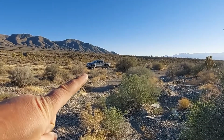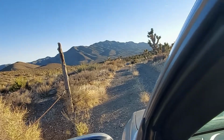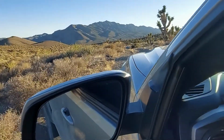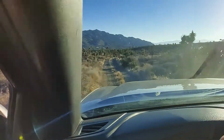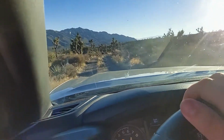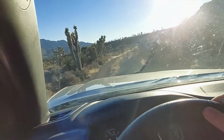Is that a Tacoma? Now, I seem to have found myself down a trail that's a little more rough than I had liked. We are in 4-low with the diff lock this time. Let's hope we can climb up out of this ravine here.